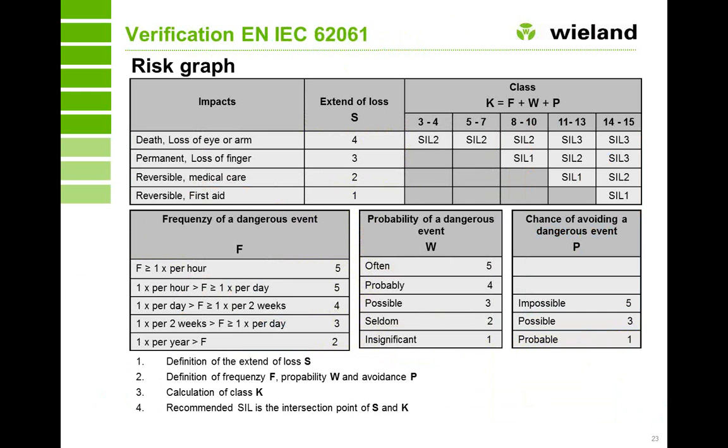Okay, cool, thanks. Now, the graph in front of you there is for EN IEC 62061, and it's referring to the other standard, which rather than using performance levels, uses what are called SIL levels, safety integrity levels. Now, the process for 62061, certainly in this part of it, is not entirely different. It's still looking at the frequency of a dangerous event, the probability, and the chance of avoidance. But you get a safety integrity level rather than a performance level. The two things don't correlate directly, i.e. SIL 1 isn't the same as performance level A, etc. But they're the same in terms of the fact that they're hierarchical.